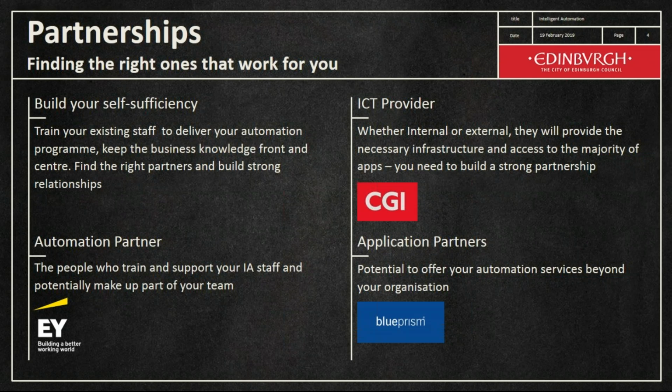Now, we've established a centre of expertise, I think more commonly known as Centre of Excellence, but ours is the Centre of Expertise to deliver the automation programme. Now, I suppose you may choose to focus less on development and rely more on an automation partner. However, you still need to be fully involved in the process. But I suppose what I hear from time to time from my team and from my bosses is that process automation should be business-led. So you need to keep the knowledge front and center, and the business needs to own the project.